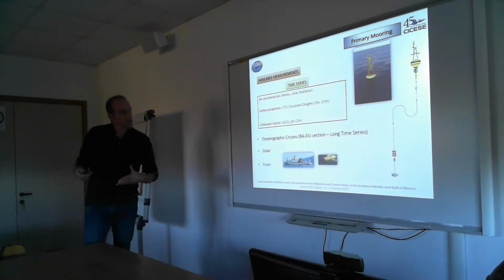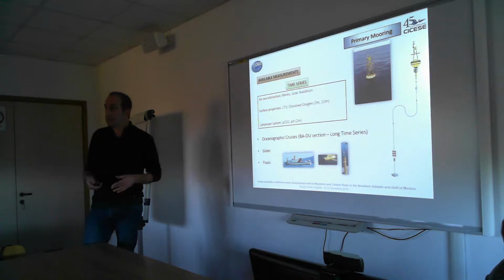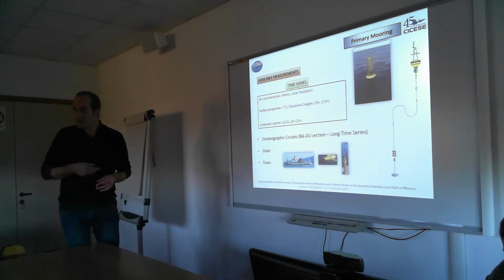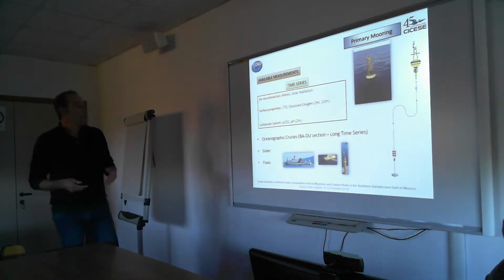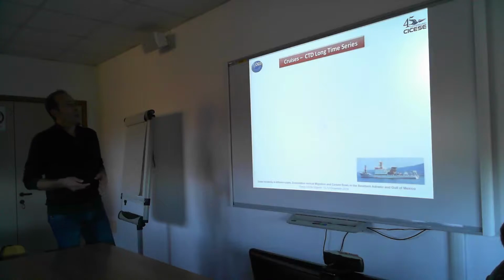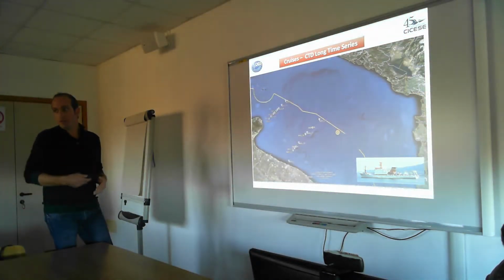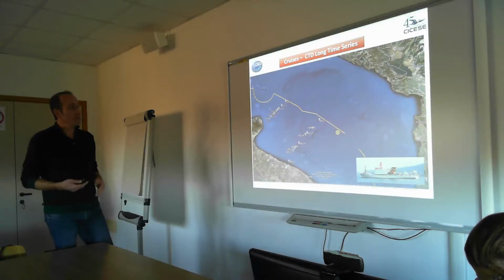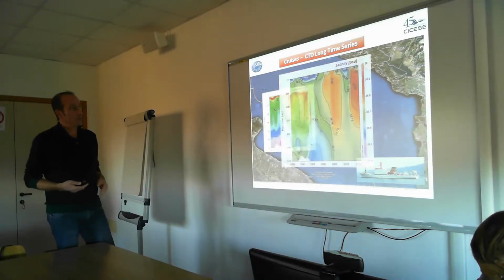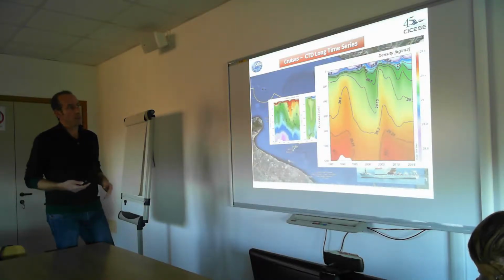As a supplement to this time series, we also have a long time series of oceanographic cruise data, CTD data, along some historical transects. We also have glider data and float data that my colleague will show you later. These are part of the stations that we repeat each year from 1995. And these are examples of the average time series of the principal parameters.